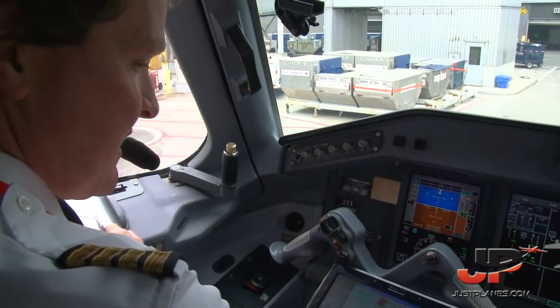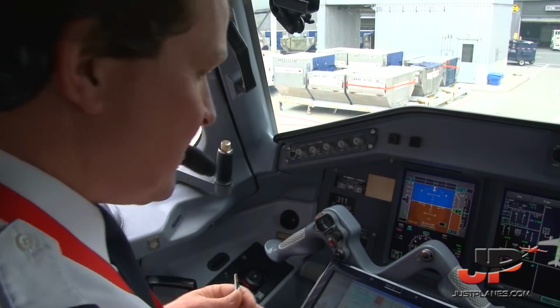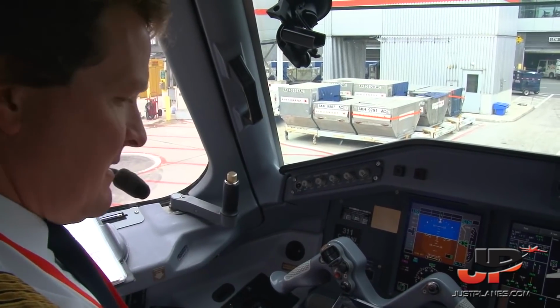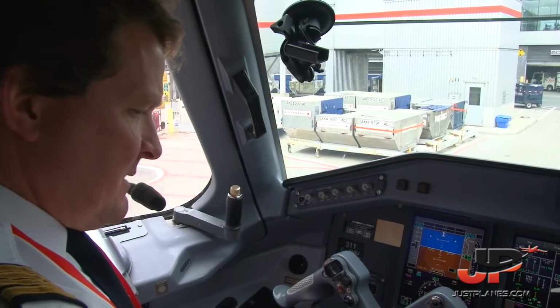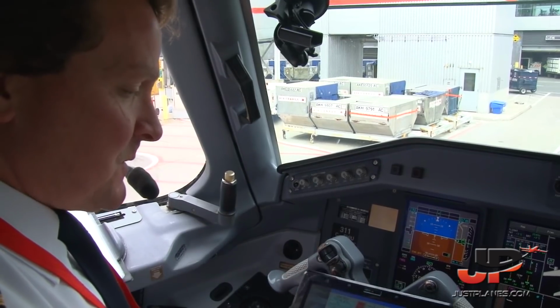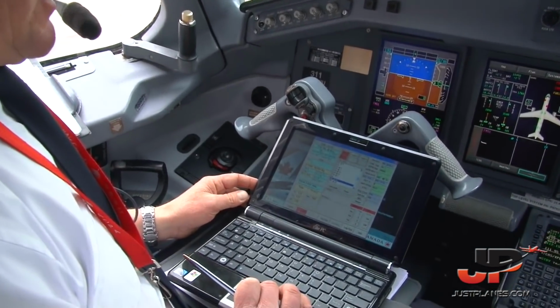We were just doing our performance for our departure here on runway 6 left in Toronto. As you can see outside, we don't have any snow or contaminant or anything wet on the runways today. Today we're departing off of runway 06 left in Toronto, part of a parallel runway system. On the performance calculation, this is an onboard flight computer we use to input the data. And we're just going to calculate our takeoff here.